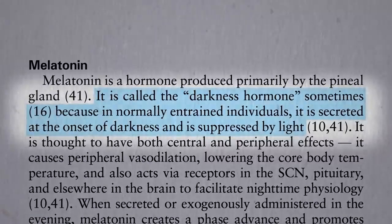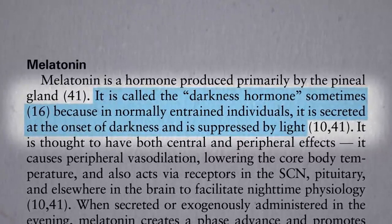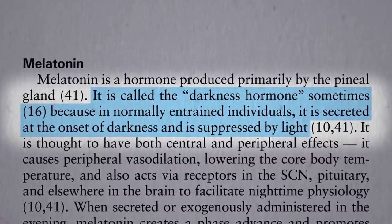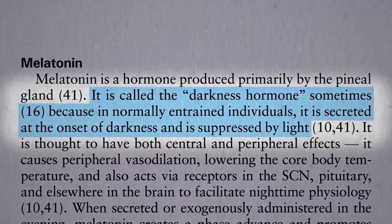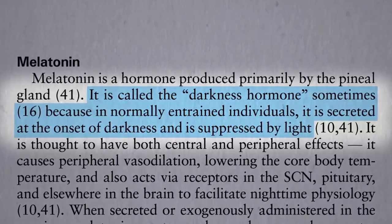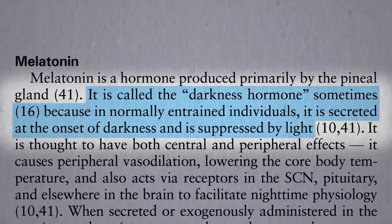The pharmacological intervention is melatonin, the so-called darkness hormone. It's secreted by a little gland in the center of your head as soon as it gets dark, and shuts off when the sun comes up in the morning, thereby helping to set your circadian rhythm.